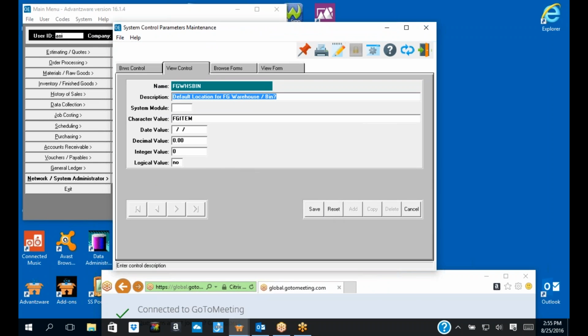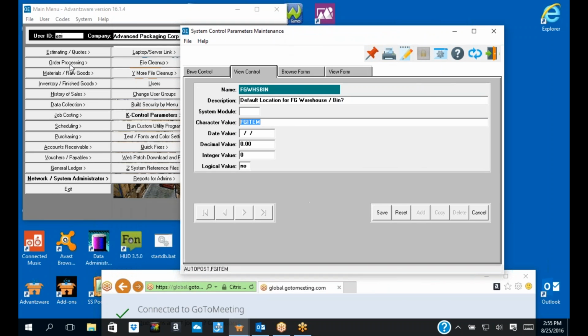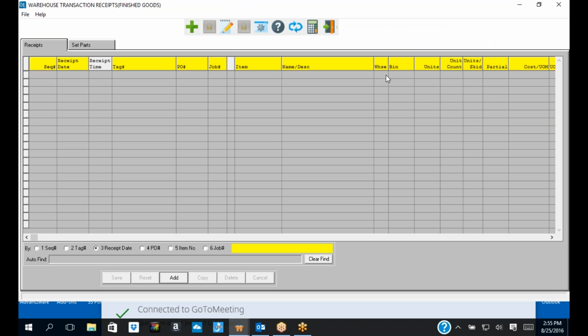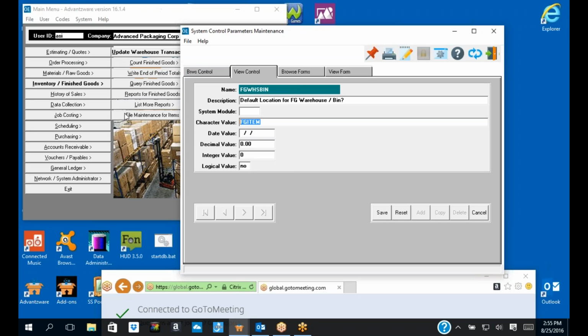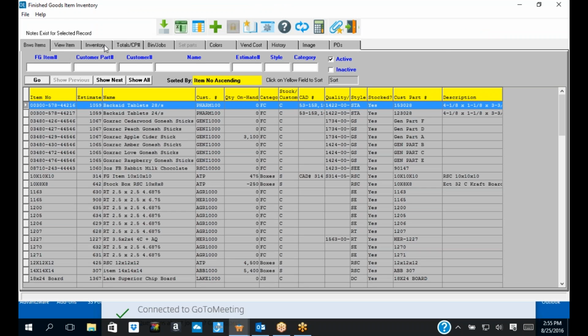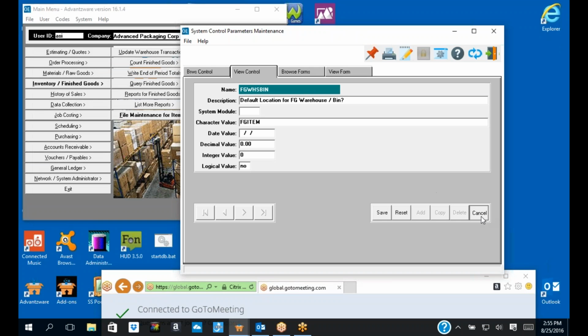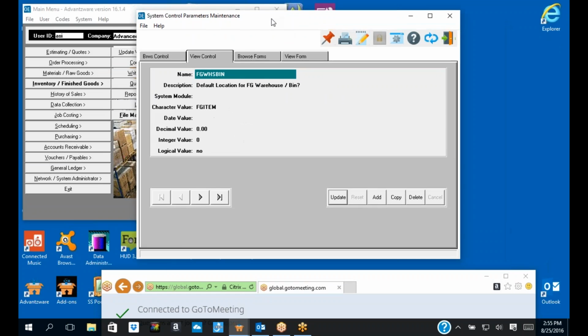Now you can see here my default is FG item. What that means is when I do a finished goods receipt, I go here to IU1 and I do a receipt, that warehouse bin that comes in as a receipt is going to default from my finished goods file. So whatever I have defaulted here in my finished goods file is how my receipt is going to be defined. There's a couple other options, but if you create a release before you've ever received the goods, it's probably going to default to main floor. So if you create a release and you create a bill of lading, but you haven't done the receipts yet, you can have a mismatch.